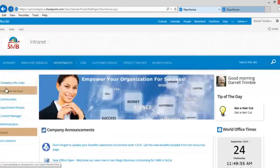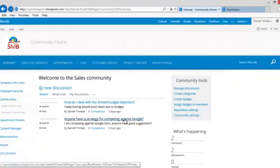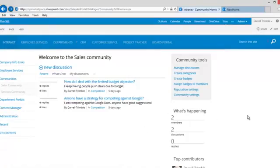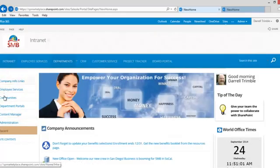As part of the Intranet package, you can also add communities. For instance, here's a sales community. This is where different groups within your organization can have their own sites to collaborate, to, for instance, do discussions, to share documents, to interact with each other and get ideas and share knowledge. You can see that it takes full advantage of SharePoint's collaborative capabilities, and you could even have a Yammer web part in here too.